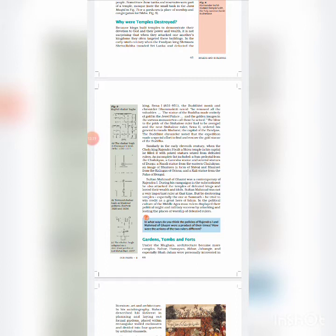Sultan Mahmud of Ghazni, a contemporary of Rajendra I, attacked the temples of defeated kingdoms and looted their wealth and idols. He was not a very important ruler at that time, but by destroying temples, especially the one at Somnath, he was credited as a great hero of Islam.